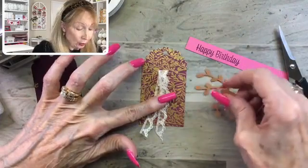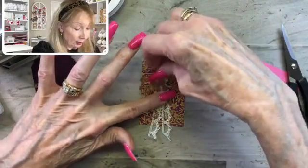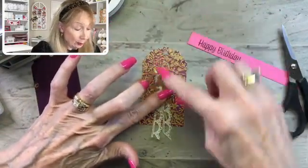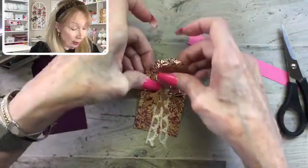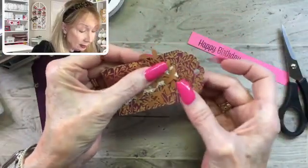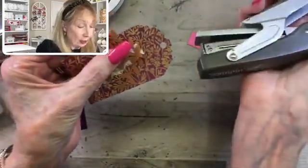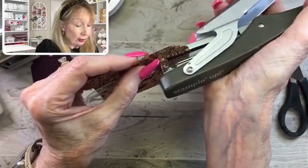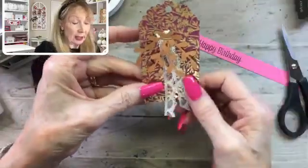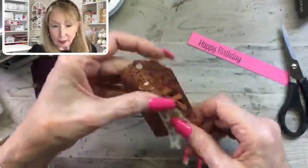So I'm just going to arrange these the way I want them to be, angle those little sprigs, and then I'm going to pick it all up and staple right in that spot. Now this is a stapler that Stampin' Up used to sell, but they don't anymore, but any stapler will work. And you just put it over where all those 3 items meet and give it a staple. And isn't that great? It's all adhered and you don't have to worry about it.